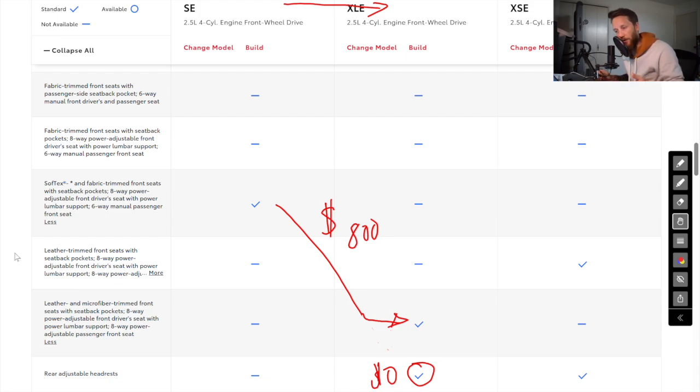So their argument was that the soft seats are more comfortable. Why would you get leather? Yeah, it's more premium, but the soft seats are more comfortable. That's kind of what they lent into. Don't really look at it that way. Just because you prefer the cloth seats doesn't mean that everybody prefers that. I prefer leather seats. I will pay a premium to have leather seats because I prefer leather seats. You might pay a premium because you like cloth seats, and that's your personal preference.